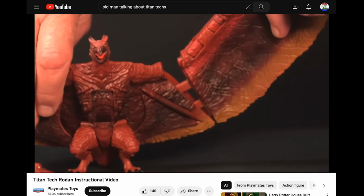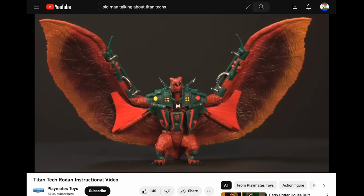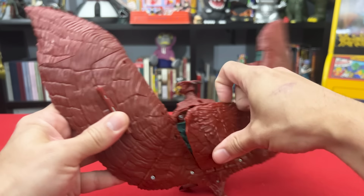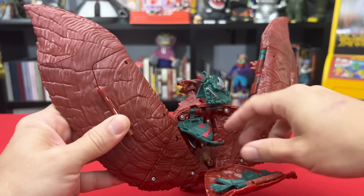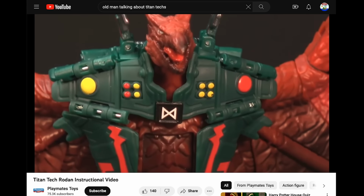Well, this time around, I'm gonna transform Rodan with the actual instructional video on. I hope transforming him is easy and fun. "Transforming Rodan into a Monarch Mega Monster is easy and fun." Oh, thank God. "First, open Rodan's back. Extract the chest armor. And secure the chest armor by snapping the Monarch logo into place."